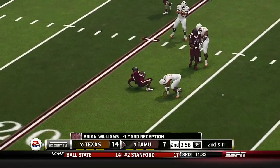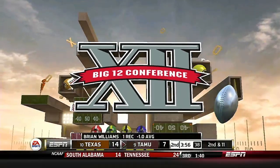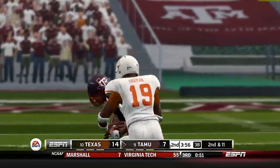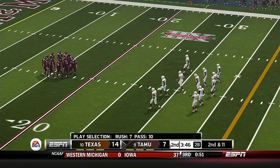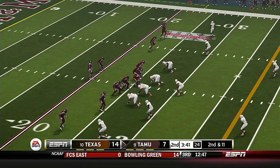They'll bring him down for a loss on the play. That'll be a loss of 1. They really just didn't have any room to work on that play. The defense just suffocated them there. From their own 26-yard line, second down.